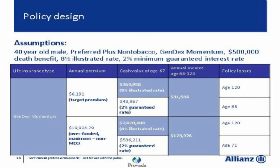All right, so here's a quick snapshot and gives you an idea as far as what the numbers look like. Target premium on this case for a $500,000 death benefit is going to be $6,191 for a 40-year-old male at our second best risk class. This is our best risk class in this scenario. So $6,100 is the target premium.